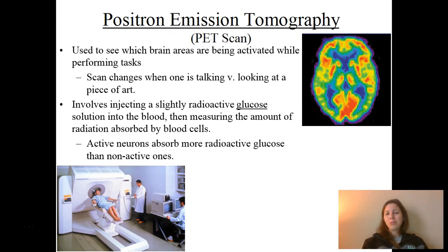The fourth scan is called a positron emission tomography, which is also called a PET scan. And this scan is pretty cool. So the CAT scan and the MRI don't really tell you anything about the brain's function. They tell you if there's something structurally off with it. But a PET scan is going to tell you if parts of the brain are functioning incorrectly.